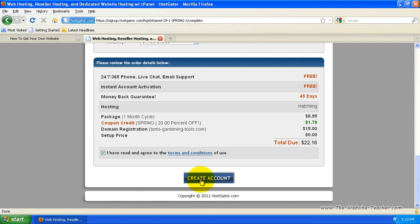And once you've finished creating your account, you'll receive an email pretty quickly letting you know that you've just bought a new account, of course, and then also what your login details are, what your domain name is, the IP address for your hosting account, and also the DNS servers, which are the two DNS ones. Now, if you are having HostGator set up your website for you, you don't need to worry about what your DNS is. They'll do all that stuff.